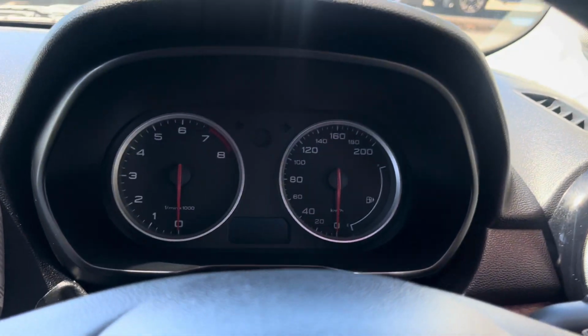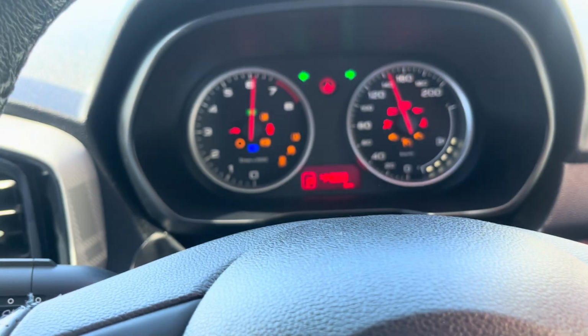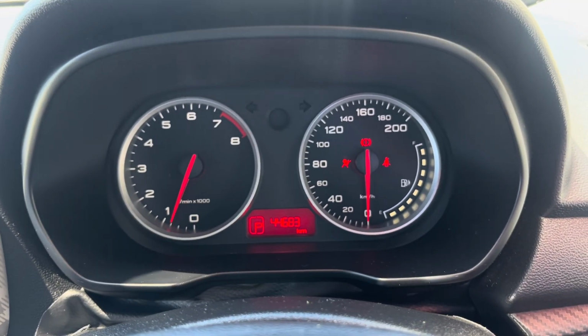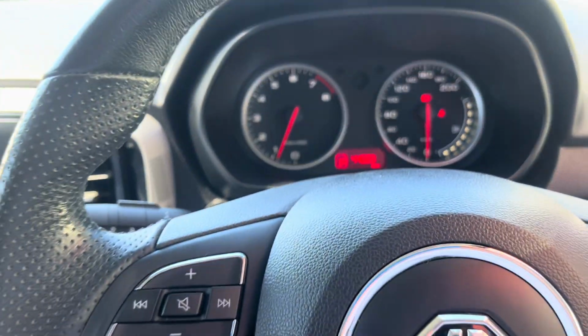So I'll jump inside now and quickly start the car up and give you a look through all this. Just chuck that aircon down. Obviously icy cold aircon as well. 44,683 kilometers, coming through the steering wheel.